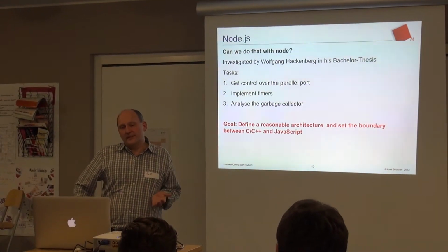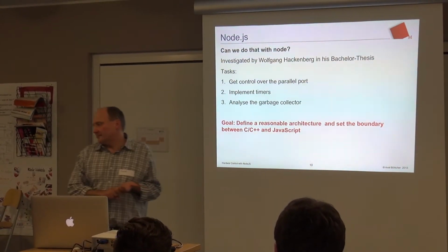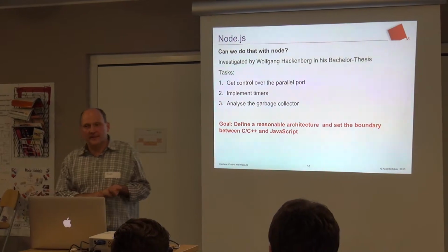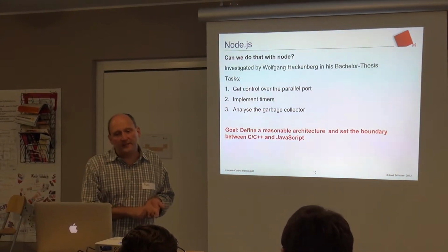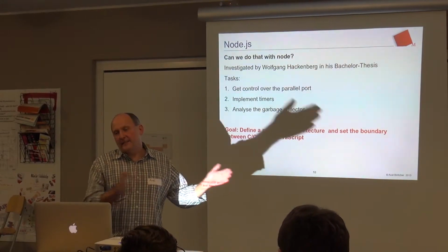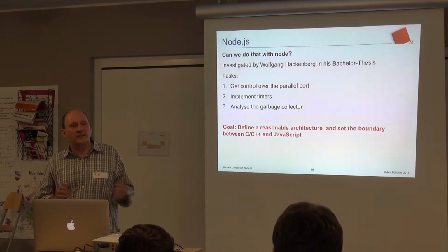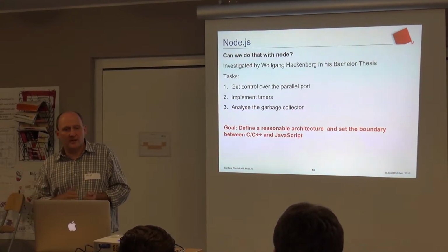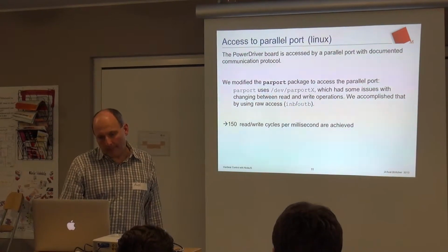Implement some reasonable timers and analyze if the garbage collector can make problems in these timing issues. And so he should define a reasonable architecture, and we should see where the boundary between C++ code on the parallel port side and JavaScript should be.